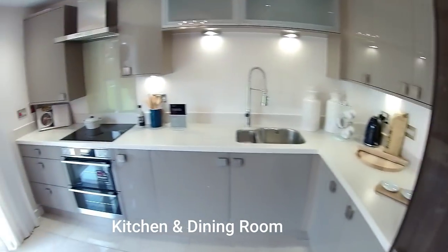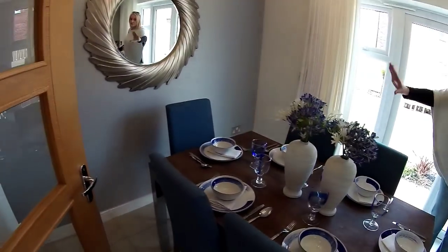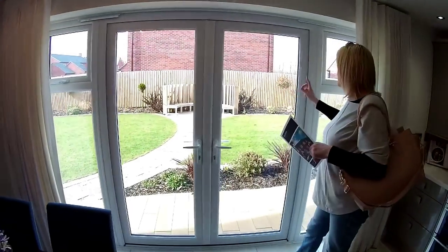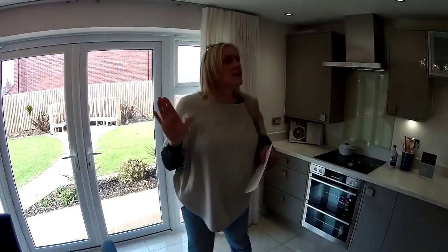They've got a dining table with 6 chairs. Potentially you could have your table moved over slightly, and you could have a sofa at that end if you wanted a bit of additional seating. French doors here out into the rear garden with the small windows at the side. Almost a wall of glass. It is, yeah, it's the whole wall.